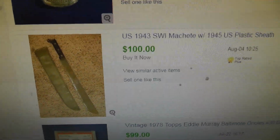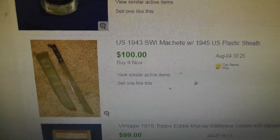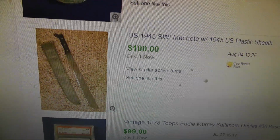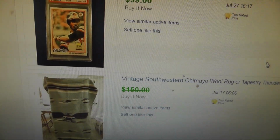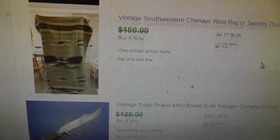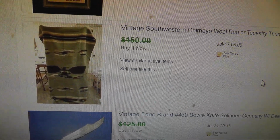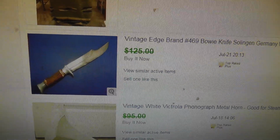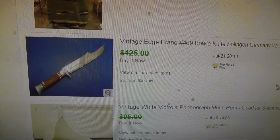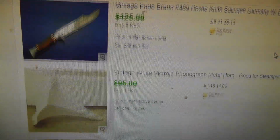Another piece out of the big knife lot that I paid $600 for. The machete sold for $100. Eddie Murray card, Southwest blanket. Took an offer of $100 on that. I'd had it listed for quite a while. Oh, here's another knife out of that big collection, $125. I took an offer of $95 on it. That went to Australia.